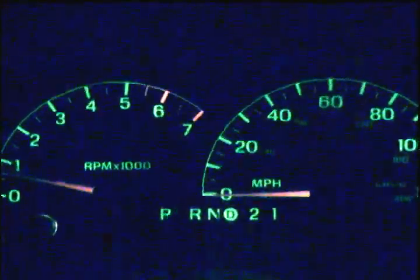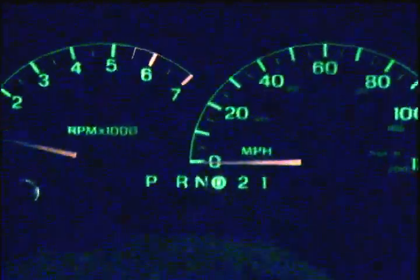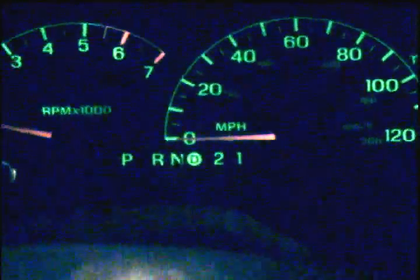Here I am, as old as I am, I just think about this now. I've been driving since I was 18 years old. 42 years I've been driving. I just think of this now. God, the gas pigs we used to drive years ago. Oh my God.